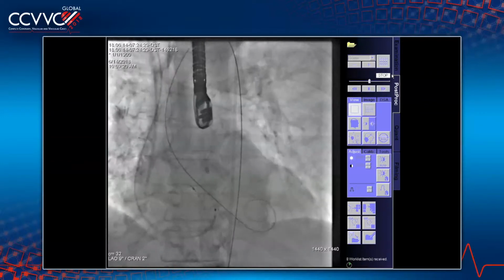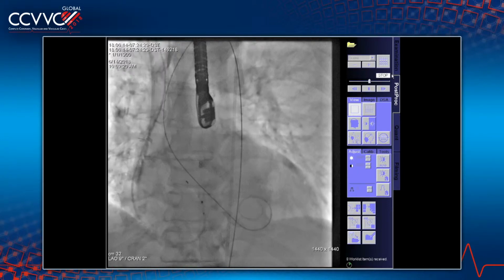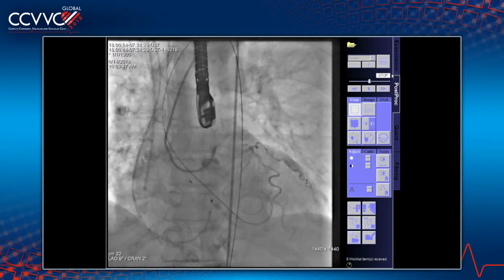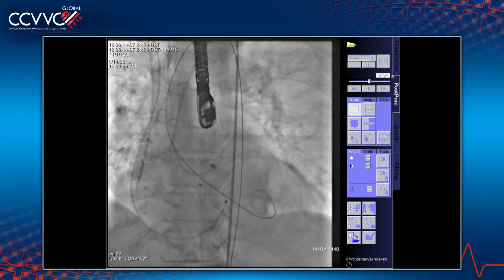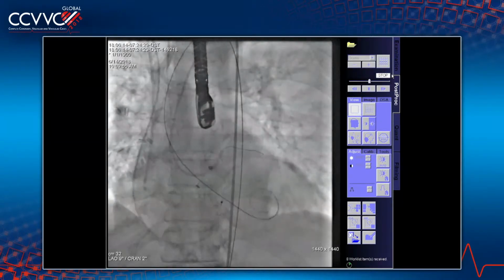Well, basically, it's what the size of the valve is that makes a difference. If the valve is larger than 23, it probably doesn't make a difference whether you use a SAPIEN or a CoreValve or Portico, or to be fair now, even Symetis. But the smaller you get, the more you're in favor of a supra-annular approach, and I would probably take a supra-annular valve then.